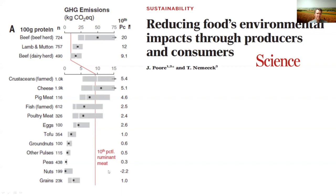Now this study didn't take into account integrating crops and livestock. Specifically, this study has soybeans and corn, so there's grain and soybean production, and maybe I'd point you to tofu here, which has a very low carbon footprint. My point overall is that by integrating crops and livestock, we have the potential to reduce our carbon footprint.